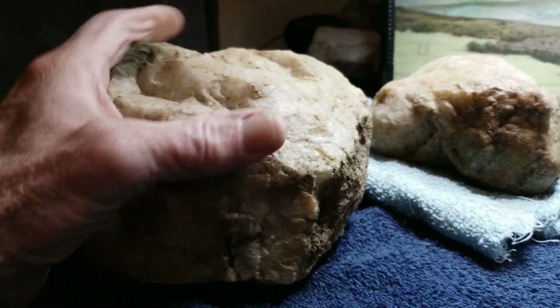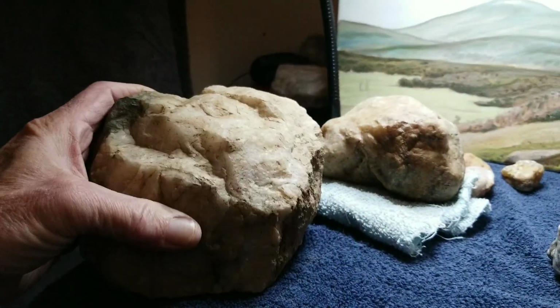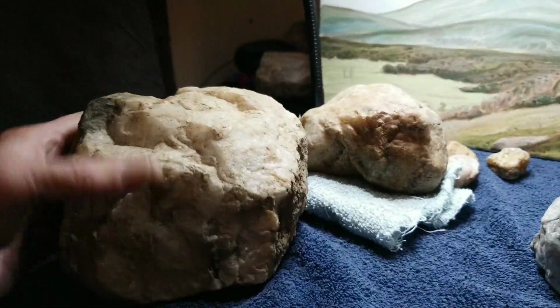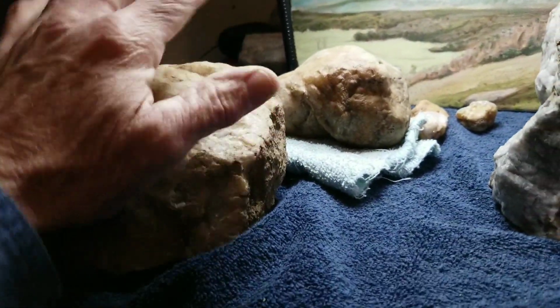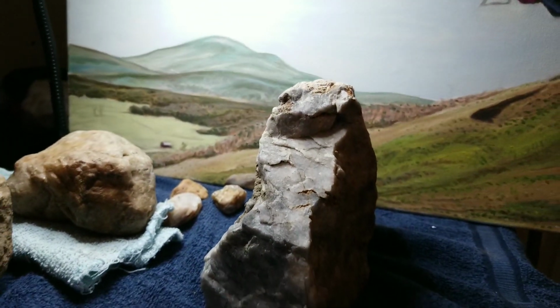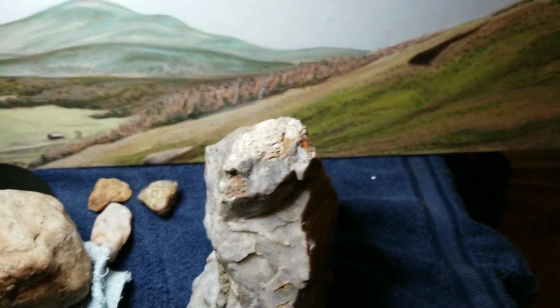This one also is a piece of quartz. It's all dirty, just taken out of the ground, but it's a hand axe. It's strange, but most of them are right-handed tools. This is a left-handed axe. And this blue quartz came out of the back. There's an outcrop of blue quartz out back. And this is what came out of it.